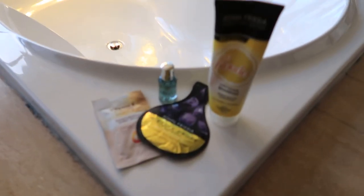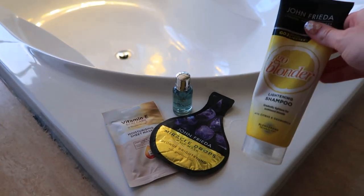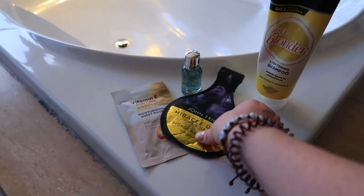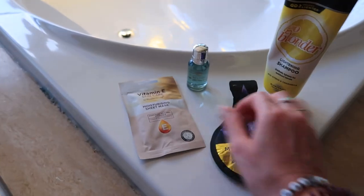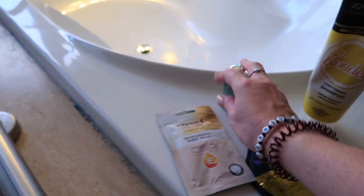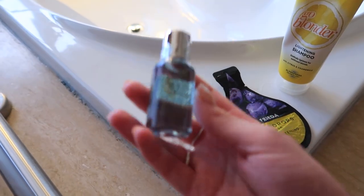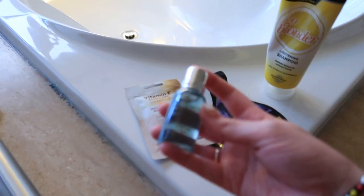I've got myself a couple of little treats here for when I'm in the bath. I'm going to do my shampoo. Got a cheeky little hair mask I'm going to do myself. Brought along a sheet mask, I think I got that free on my last Superdrug call, and I'm going to pop in the bath a Molton Brown bath thing. This one's one I've used before, let me just double check the name. It is Coastal Cypress and Sea Fennel.